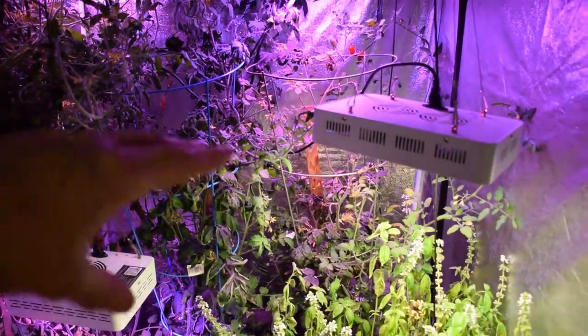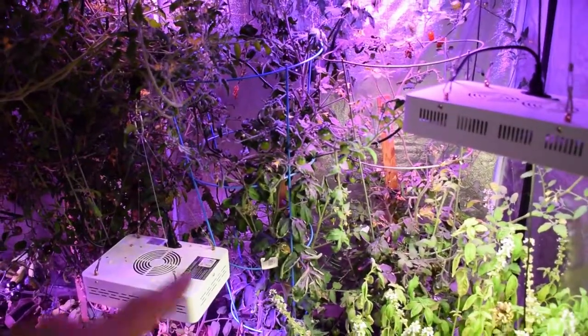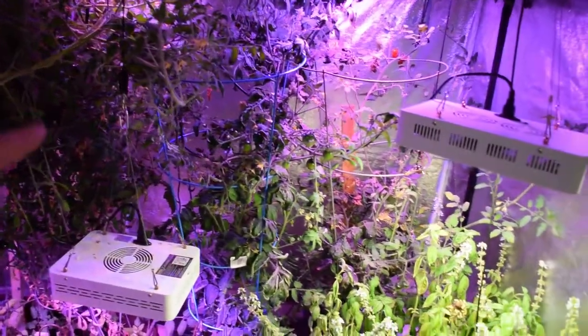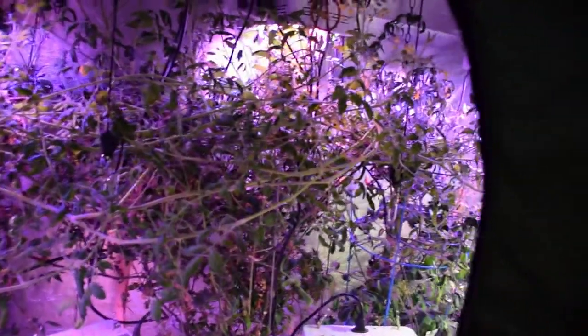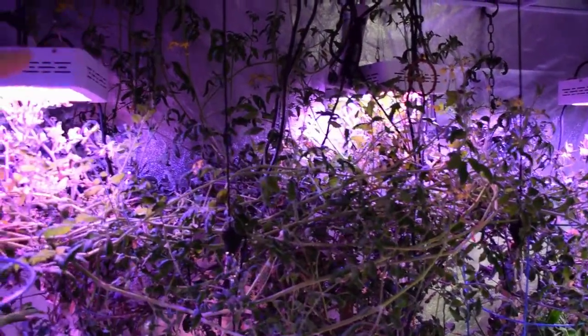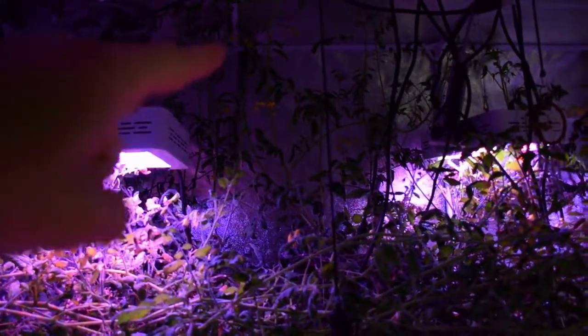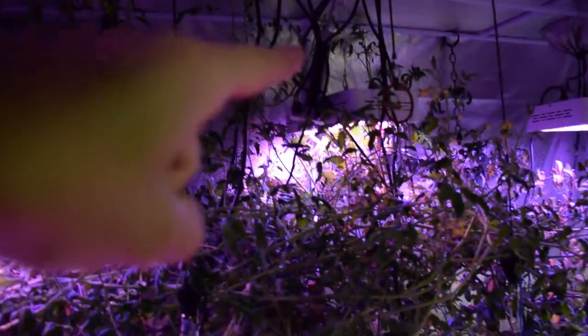When we got back, there was a lot of ripe ones, so Paula and I had a couple of salads with that. But when I move over here, you'll see what I was talking about with the tomatoes and how they have just gone gangbusters. This whole mass in here, let me get the camera up here, you can see it's growing all up and through there, all over there.